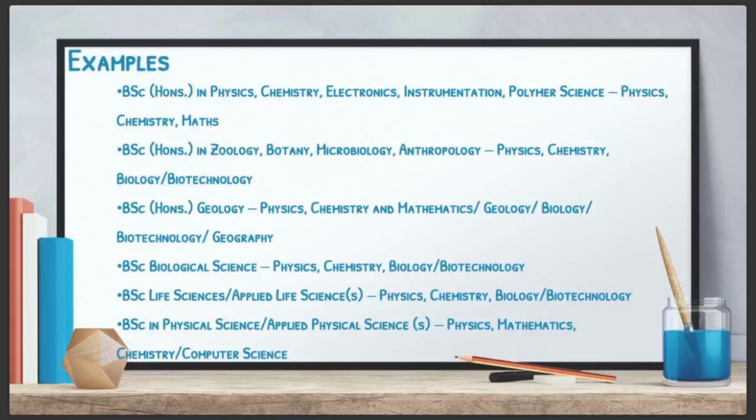Similarly for geology, there are not a lot of takers for a BSc geology, but for those who really want to do something in geography and geology, you must know that you need to be from the science stream. So you need to have physics and chemistry, and you can have geology or mathematics or biology or biotechnology or geography.